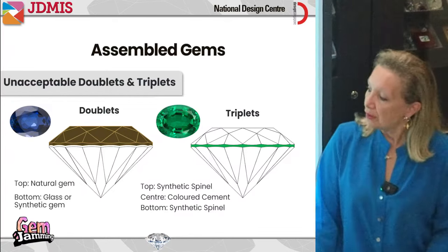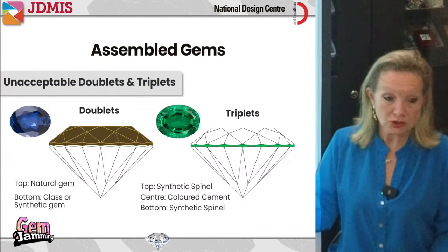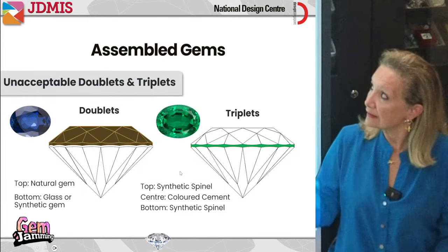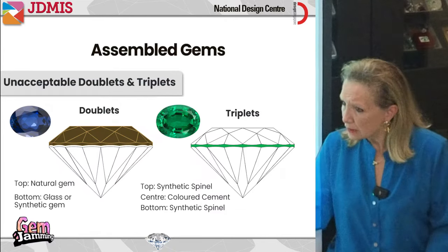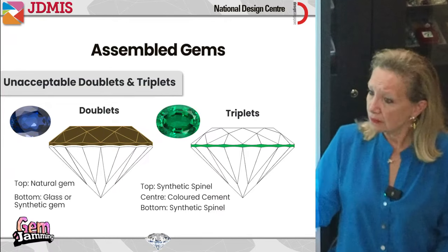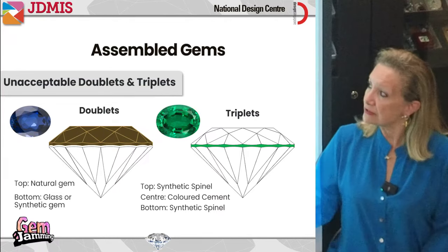Perfect. All right, and this one here is a triplet. We call it a synthetic spinel triplet, typically. The green one? Sorry? The green one? Remember, they can't see your hand. Oh, I see. Sorry. So the green stone is a triplet.